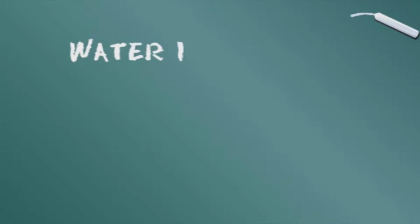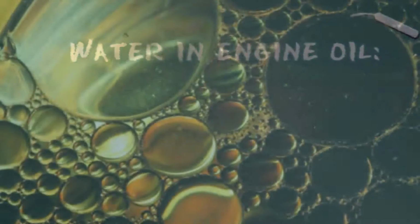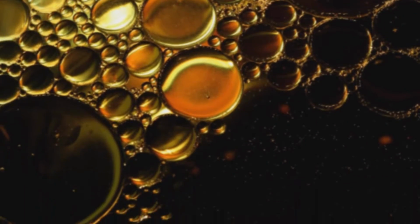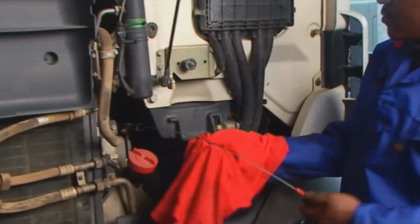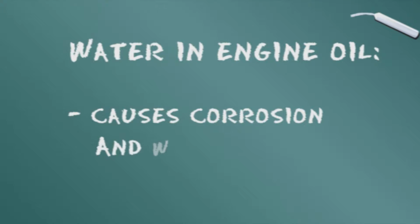Water, the fifth contaminant, is produced by combustion and is usually carried away with the exhaust. In cold engines, however, water can condense in the crankcase. Water can also be ingested when adding oil. Water in engine oil promotes acid production, which leads to corrosion and wear.